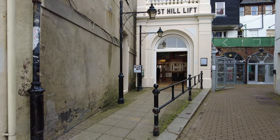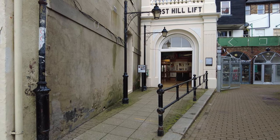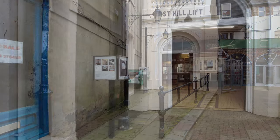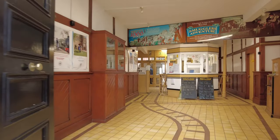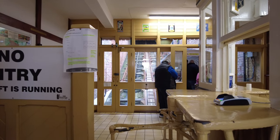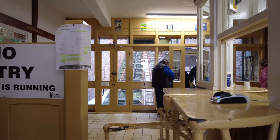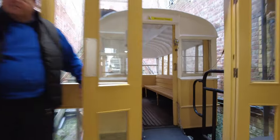Here we are, we're at the West Hill Lift, so I think it's open, so I'm going to go inside and get up to the top of the cliff. Oh, got to get the bag through. All right, cheers for that, mate.